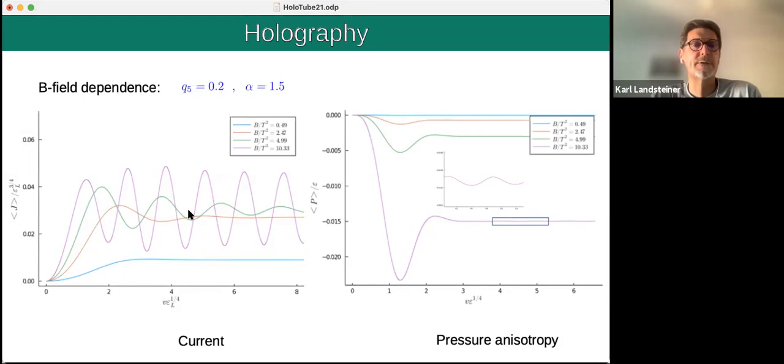On the left-hand side you see the evolution of the current, and on the right-hand side the evolution of the pressure anisotropy. Of course, as you would expect, the pressure anisotropy becomes larger for larger magnetic field. For the current, blue is small magnetic field, and then the curves go successively to stronger magnetic field. What happens is that the current shows oscillating behavior the more you crank up the magnetic field. That means real equilibration is very much delayed, because you enter this regime of long-time oscillations. So it's actually not possible with the code to run this until the oscillations go really down to zero.